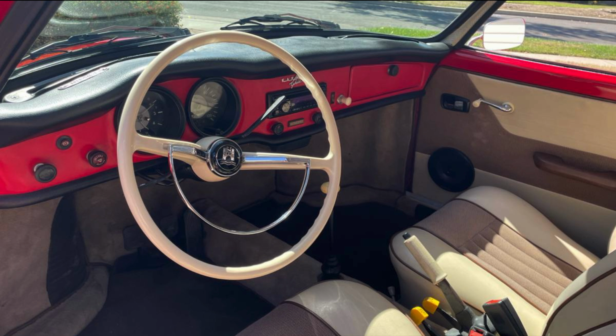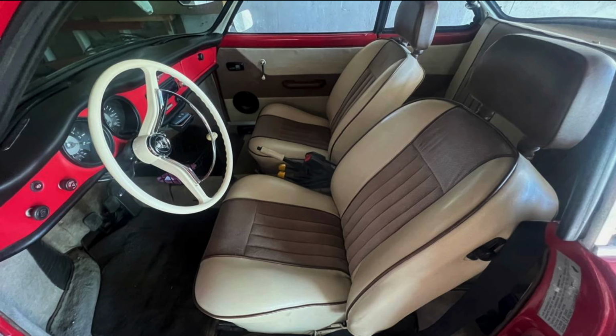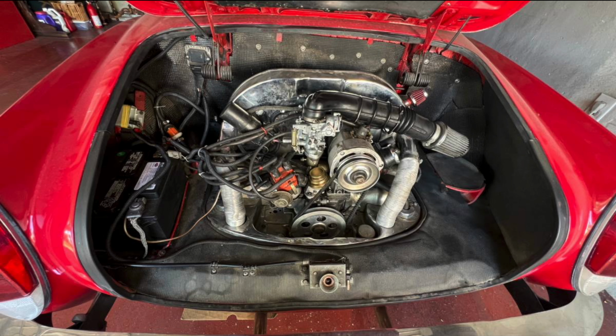I really love the way that the Volkswagens had this metal dashboard with the vinyl on the top and the bottom, sort of really framing it out and making it look really nice. And these seats and that interior just looks really good. And I believe that this would be an aftermarket interior, but it's a really nice, clean looking interior. You can see even the headliner in this car looks really good, at least from the pictures anyways.